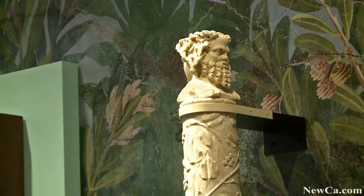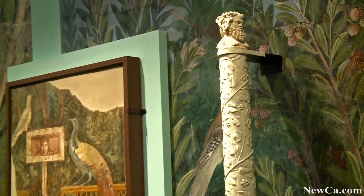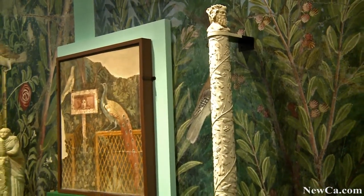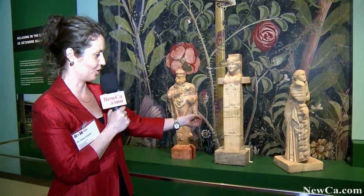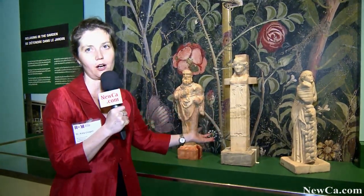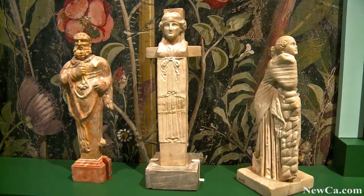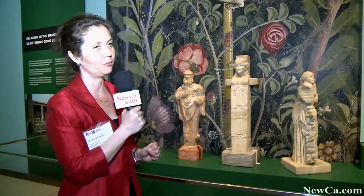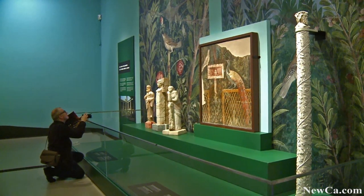extend into the distance. All around us, we have pieces of sculpture that would stand amongst the plants in the garden, decorating a wealthy man's house. Here we have some of the beautiful garden sculpture, including one of my personal favorites. This is a statue of a young girl. It's actually a muse. The muses were the religious inspiration for poetry, drama, music. This is the muse Polyhymnia, many hymns, the inspiration for religious poetry, and she is standing, staring off into space, lost in thought.